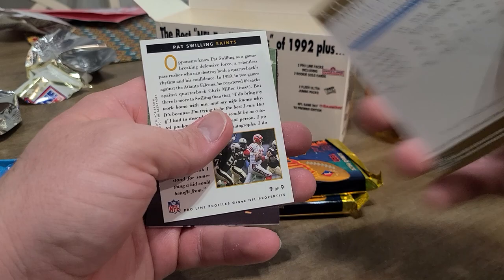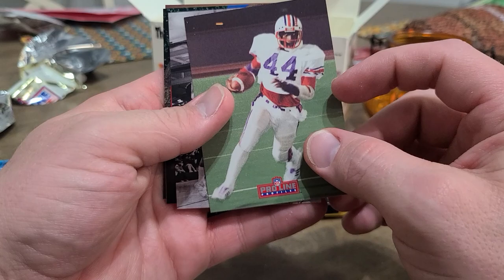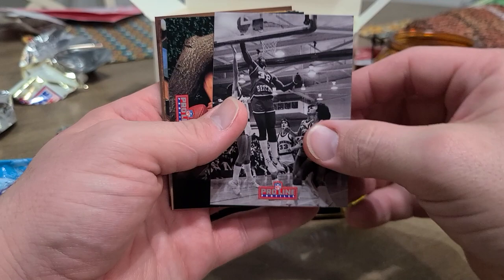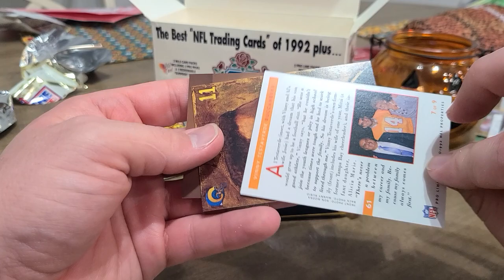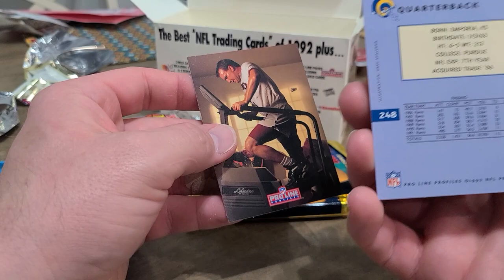Pat Swilling. Who do you think this is? What's that, college or high school? Keith Byers. Here's a guy playing basketball. Carl Banks. Hope you could see that. Bernie Kosar, I believe. Yep. Vinny Testaverde. It's funny to get them back-to-back. There's Jim Everett. Kind of a painting card.